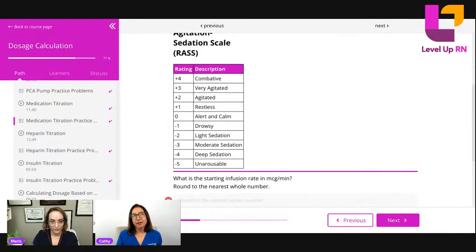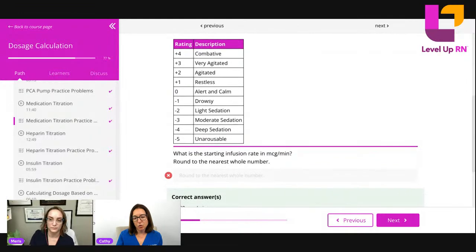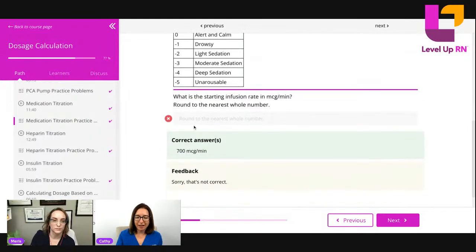So there is a huge variety of problems in this course. And I just hit enter without actually entering my answer here, and that's why I got it wrong. But the great thing is there are some real world problems and real world calculations that you will need to do when you are on the floor.